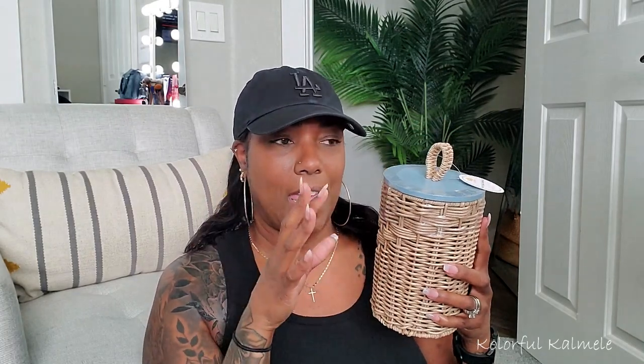But what I was thinking that I would do with these is I wanted something cute that I could put my dirty beauty blenders and dirty sponges in, and I could easily throw them in here until I'm ready to wash them and I don't have to see them in my beauty area just out. I figured this would be cute. It would hold quite a few and I wouldn't mind seeing this on my vanity or beauty desk. I did get two of them.